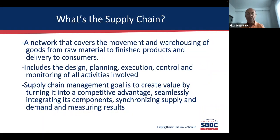So let's start with the definition. What's the supply chain? The widest definition would be that it's a network that covers the movement and warehousing of goods from raw material to finished products and delivery to consumers. As you can see, this varies depending on the characteristics of the business and the product. But conceptually, it runs from when the raw material starts being sent somewhere until the final product arrives at the destination where the end user will buy it.